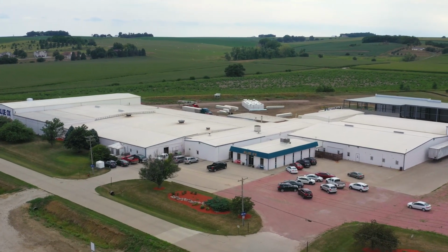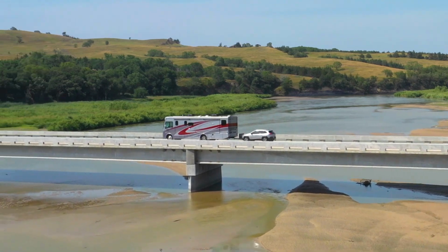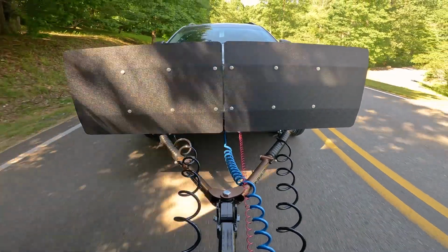This facility started up 97 years ago with my great-grandfather, Raleigh McCuistion. In the 80s, my father, Jay Hesse, took over. He kind of expanded us into RV towing. And then in the early 90s, he bought a little company from California called Blue Ox.